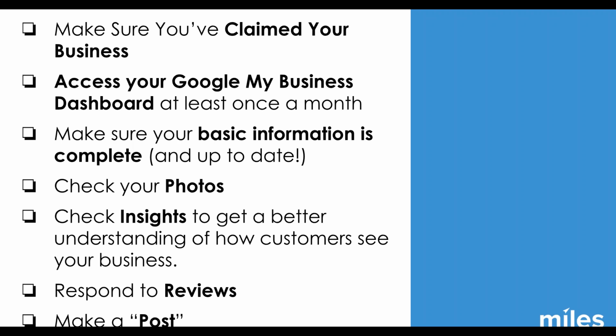So to get us started, leading into the workshops, these are our tips for utilizing Google My Business. Make sure you've claimed your business and that you're accessing that Google My Business dashboard at least once a month. Make sure your basic information is up to date. Check your photos. In addition to uploading your own photos frequently, keep an eye on that user-generated content. Check your insights data to get a better understanding of how customers see your business. Respond to reviews, and really make the most out of that post feature to communicate with your customers.